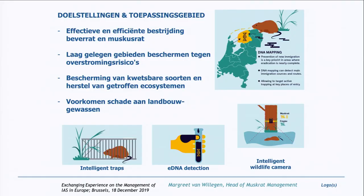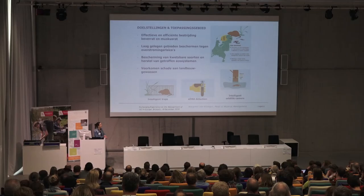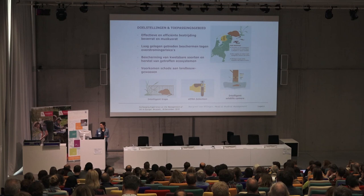So we are now trying to develop the images, and we hope to have the prototypes ready in the first or second part of, no, that's not true. In May 2020, we have 50 prototypes to test in the 11 areas.